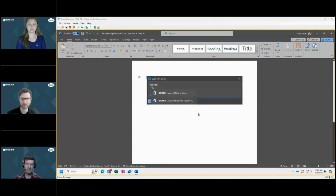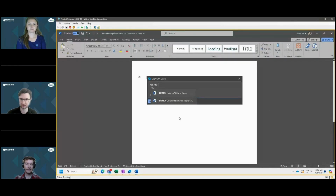All right. So you all should be able to see my screen now. And what I'm going to do here is when Word opens, you're immediately going to get this draft with Copilot box that appears. In here, it's going to say, describe what you'd like to write, including notes or an outline, and Copilot can generate a draft to help get you started. Now, this is just like any other large language model. We could have it completely generate fake data in here.